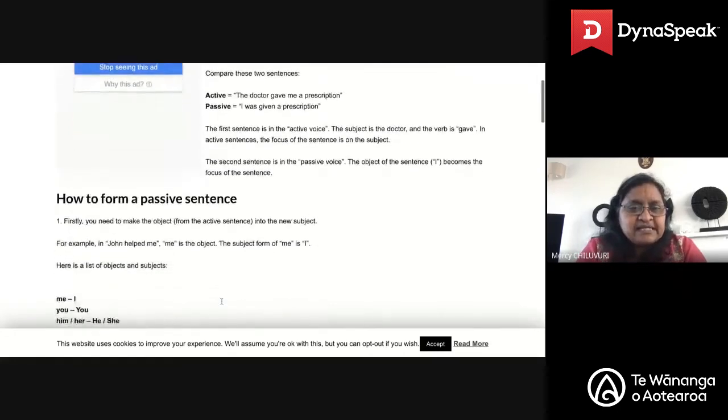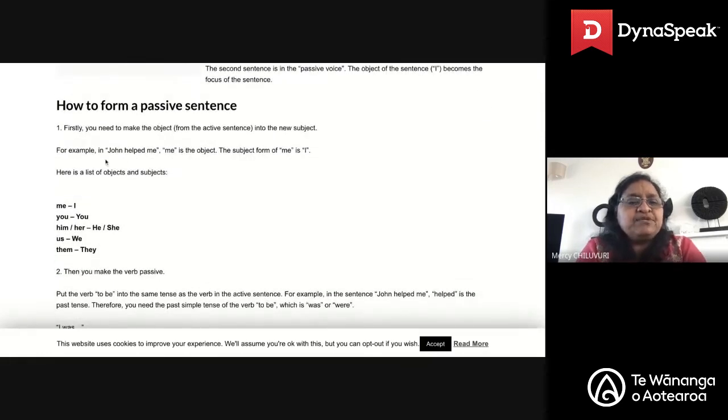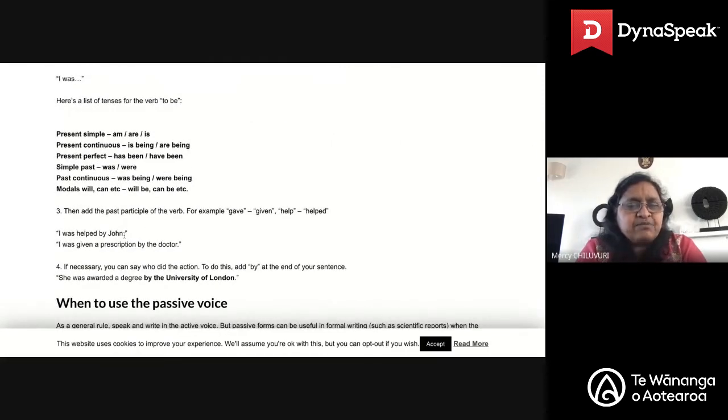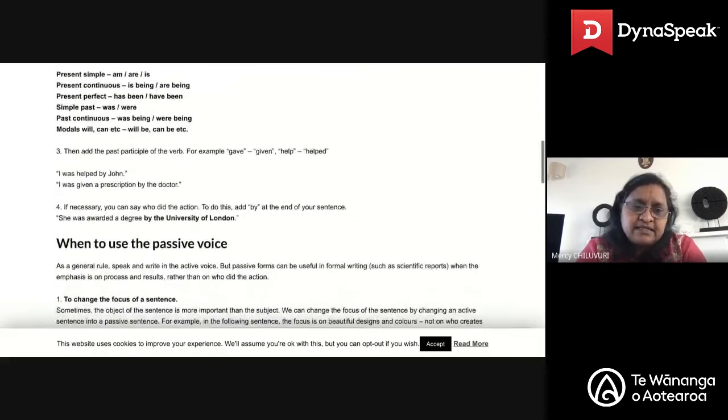Okay, now come to the next example. Look at this example here. John helped me. Subject, verb, and object. John helped me, right? And if we change that into passive sentence, we can read like this: I was helped by John. Okay, so the object becomes the main focus. Sometimes there is no need to write the subject here. So, I can call John the agent here. So, I was helped by John. Sometimes, I can say simply, I was helped by somebody, right? Definitely by somebody. So, here in this case, by John. Okay, so this is the main difference between active and passive voice.